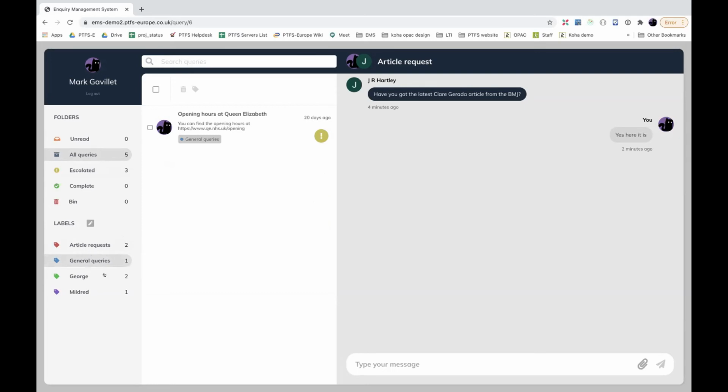Another thing you could do is if you have a number of staff working on the desk, you could set up queries by name. So when George starts his shift, he can click on that and he can see anything that's been assigned to him, and similarly for Mildred. And again, these can be combined with the other two filters. So if we did want to see all escalated queries that were assigned to George that were to do with the Lancet, we can quite easily do that and filter those out. So it's a very simple process, but it's a very effective way of getting to the queries that you need, seeing the status of them and categorizing them in different ways, whatever suits your workflow.